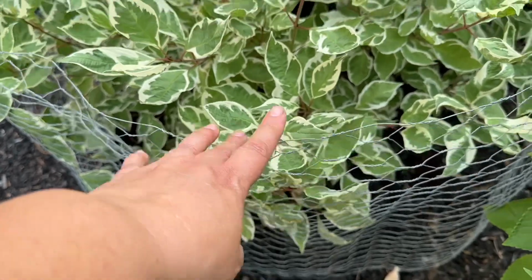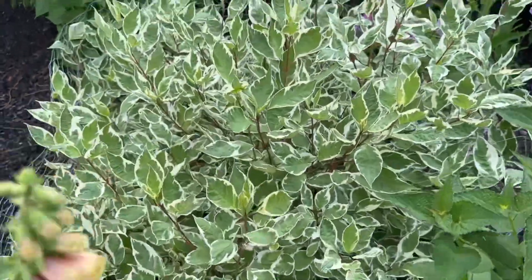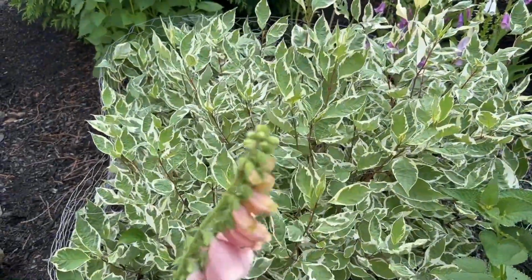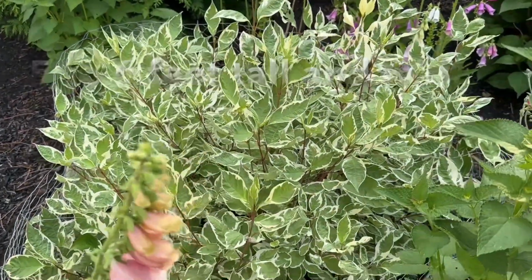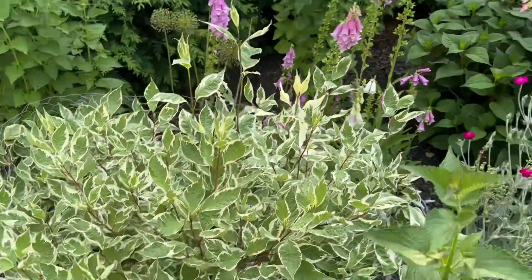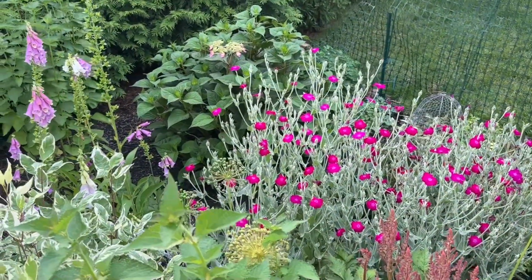So eventually, I don't know what we're going to do, but it's going to have to come out of the chicken wire. And we'll see how it does. But this is an absolutely gorgeous shrub, and it's supposed to get very large. I believe it's supposed to get somewhere around 5-6 feet tall and 10 feet wide, which is what we wanted to fill in this space here. Of course, I don't know what I will do because then that might take up some of the room that I have my foxgloves in at the moment, but maybe I'll do foxgloves instead of the rose campions.